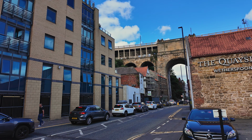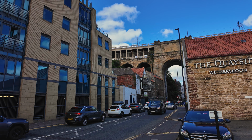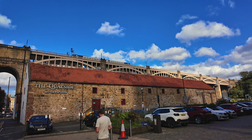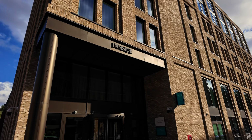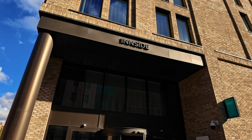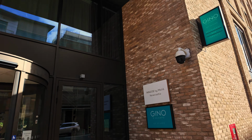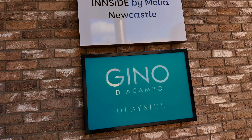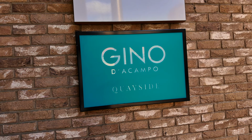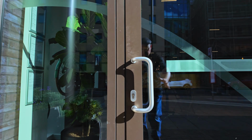We're right down on the banks of the River Tyne, and I ended up walking down some incredibly steep steps from up near the station. There must be an easier way down than that. And there's a Wetherspoons pub right next door to the hotel. I almost walked past it the first time. The branding isn't particularly standout, but here we are. INNSiDE by Melia, and the restaurant and bar inside the INNSiDE is called Gino. Well, let's go and get checked in. Actually, I always end up getting stuck in revolving doors. We'll go in through the normal door.